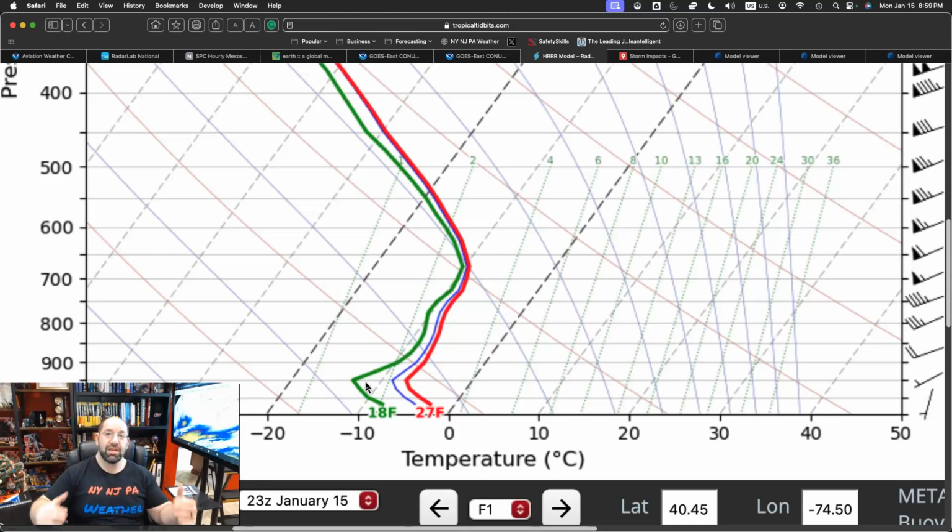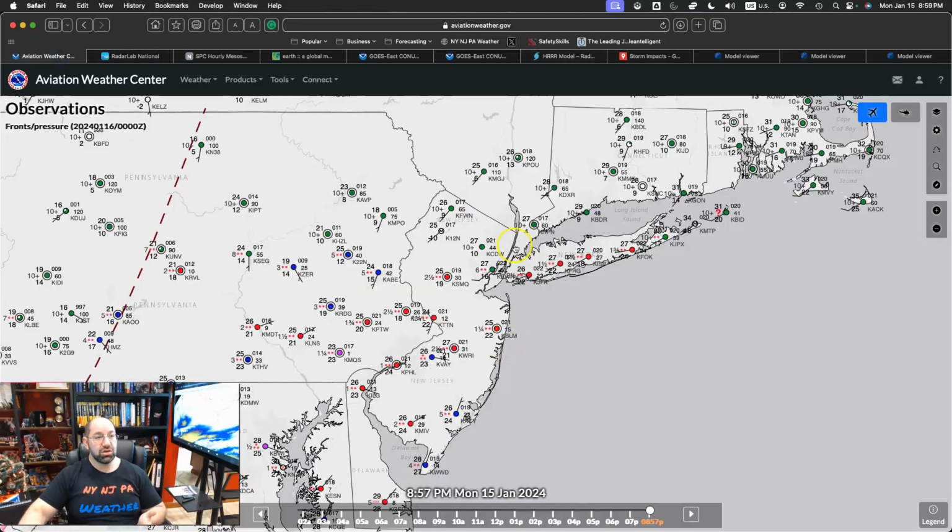It also means that the atmosphere is going to cool as well. So, for example, in Freehold, we started off with snowfall at 27. We're down to 24.6 with steady light snow. And that should continue as we go on through the evening with these temperatures falling off into the mid 20s and kind of getting stuck there for a couple of hours. That also means your snow ratio is going to be higher. We're looking at ratios around 15 to 1.